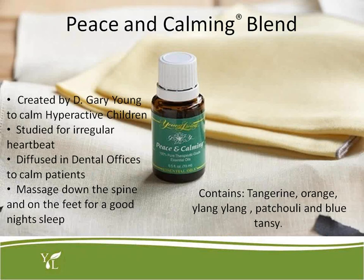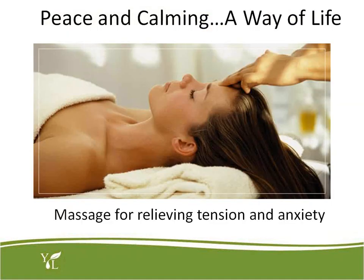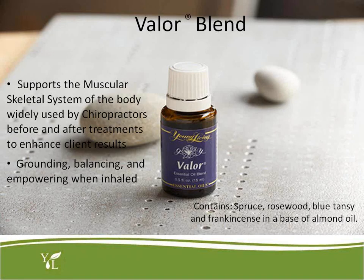Peace and Calming, of course, was created by D. Gary Young to calm hyperactive children. It was studied for irregular heartbeat. It would be great to be diffused in dental offices to calm patients. Massage down the spine and on the feet for a good night's rest. It's a blend of tangerine, orange, ylang ylang, patchouli, and blue tansy. Peace and Calming is a wonderful way of life. Massage for relieving tension and anxiety.